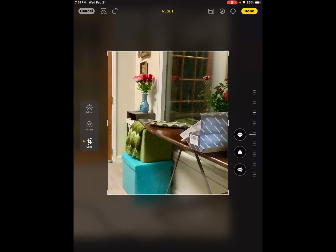At the very top of the screen now, you'll see that I have what looks like a triangle with an arrow. That flips it around and changes how it looks. And the one next to it will let me turn it, so I can turn and flip it around. And then once I like things, I can say done.